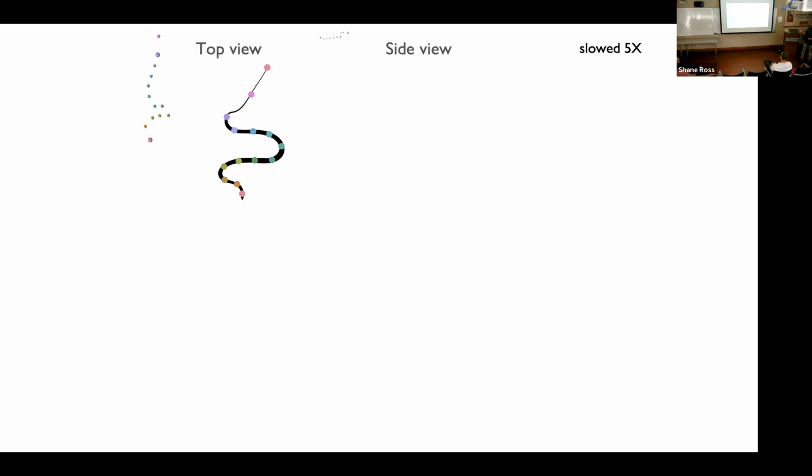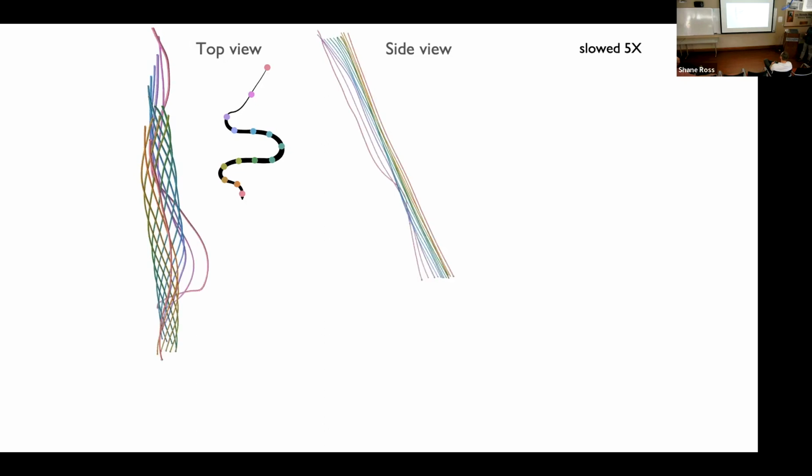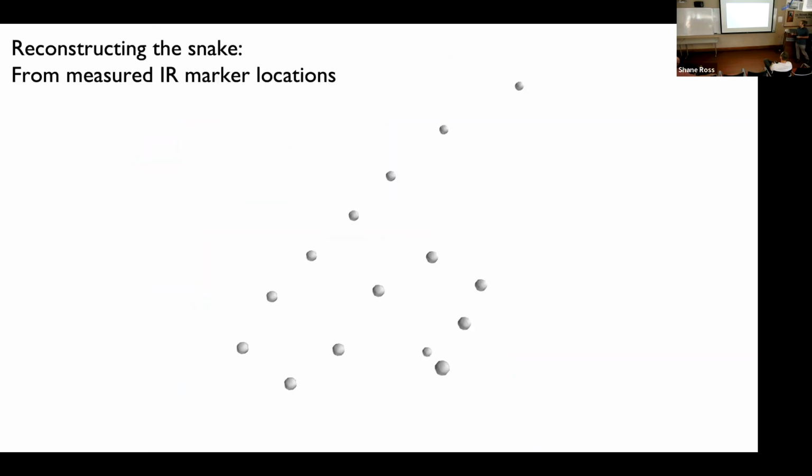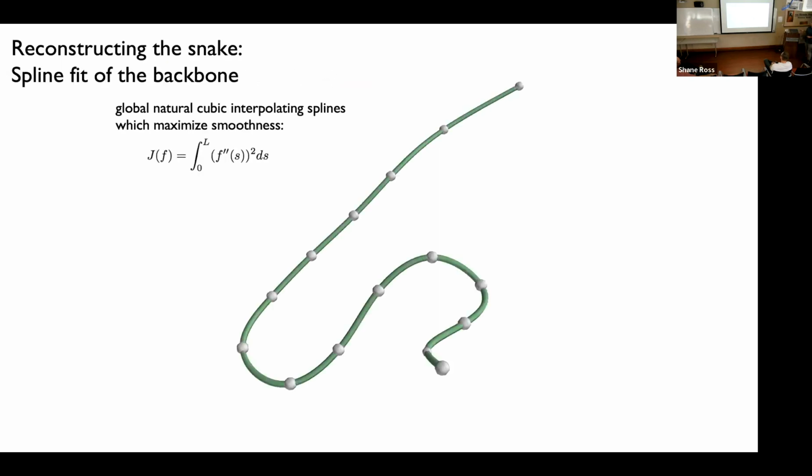So if we track all of those infrared points, this is a side view, and then we've got a top view over here. You can see we get a bunch of spaghetti. But we want to reconstruct the snake. So from the measured infrared marker locations, we get a natural cubic spline. Natural means that you can't change the length, right? Normal splines that you use when you're not even thinking about it on MATLAB, it doesn't really care about the length. We're trying to constrain the length to be the length of the snake.